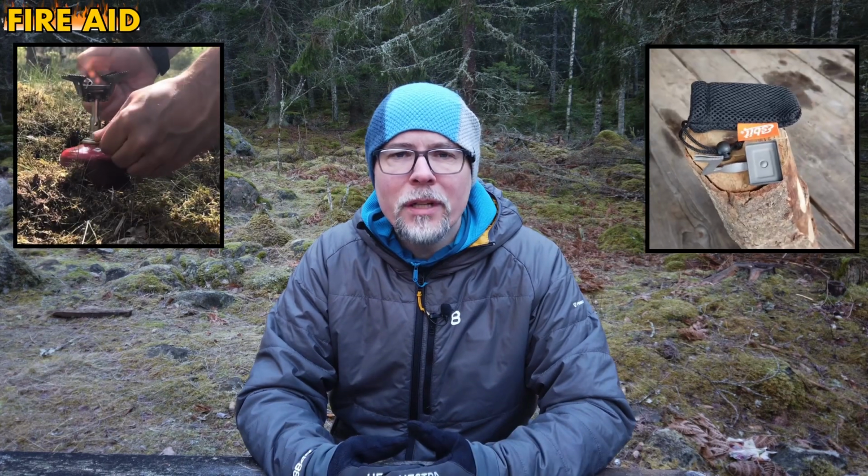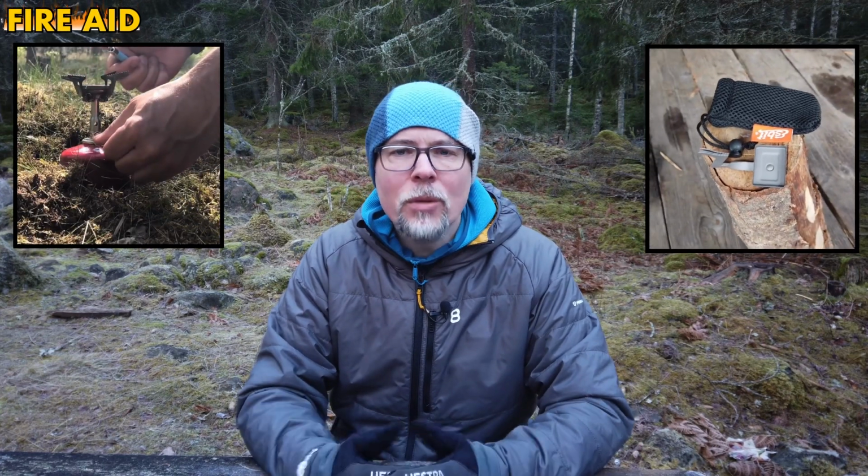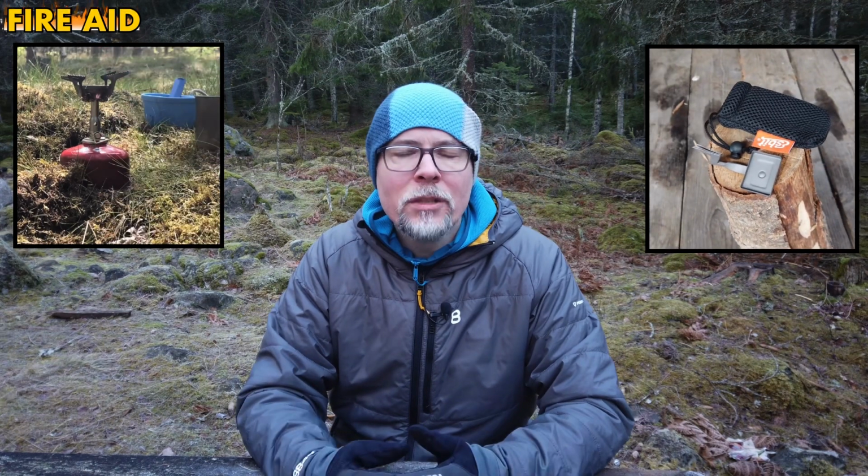Normally I don't have to make a campfire on my hikes, even though it's nice to have one on occasion. I bring a gas stove, a spirit stove or an alcohol stove with me, and I only boil the water, so no real cooking or anything. But to have some materials to get a fire going quick and easy, if you find the need to, I think is a good idea.